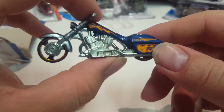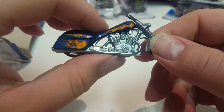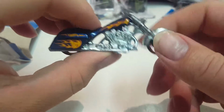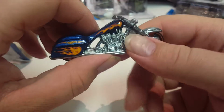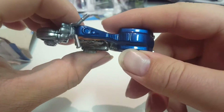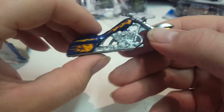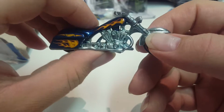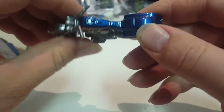So here's the bike. Gas Monkeys are still kind of hard to find. I've been looking, and haven't seen them on the pegs, and the price is going down online. I think they're only a couple of bucks now. The highest price was around 15. More if you got it before, if you got it on eBay where people are selling them for hundreds of dollars. Pretty cool bike.